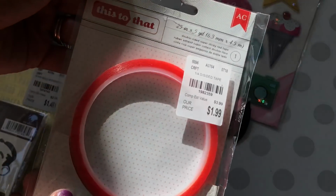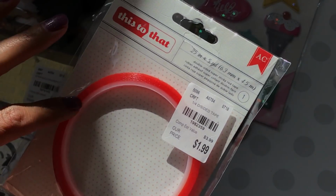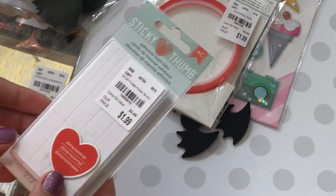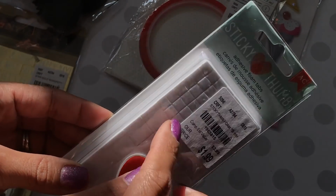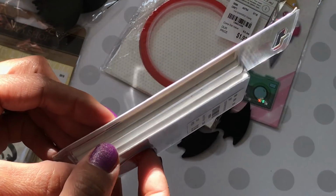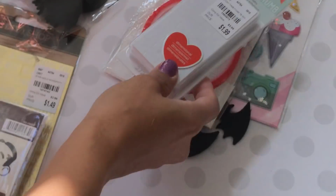I did pick up some more tape. I'm always needing this, and this is the 1/4 inch. So I picked that up. And then I also picked up some more of these sticky thumbs. I really love these packs because it comes with the smaller ones and then also the larger ones. And it looks like you get 4 sheets of them. So that's a really great deal for $2.